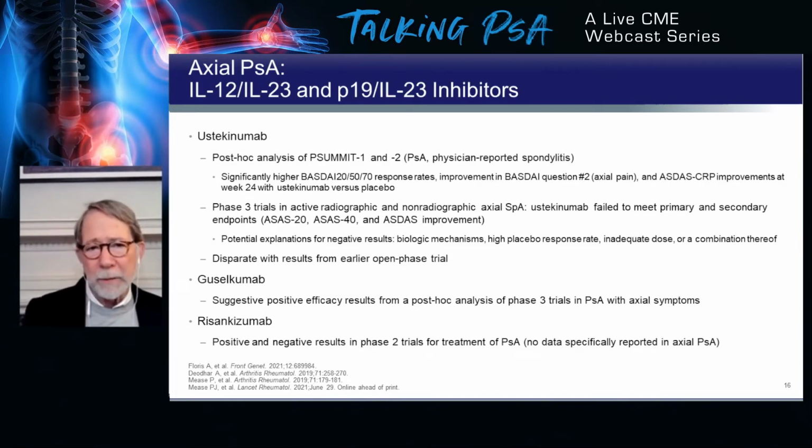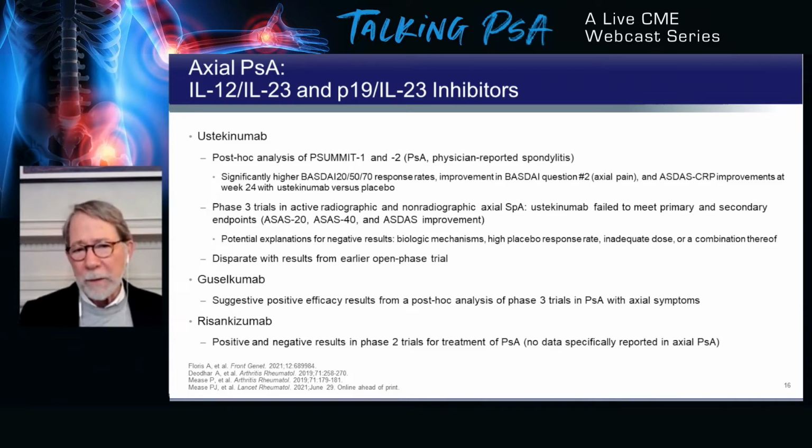How about other medicine classes? So there is a post-hoc study with ustekinumab of the Summit 1 and 2 trials. These were the phase 3 registry trials for PsA. It turns out that they collected information from investigators on patients they thought had axial involvement from their disease. And they looked at measures like the BASDAI score, which is a patient self-reported measure, six different items, used widely in measuring response to treatment in ankylosing spondylitis, for example.